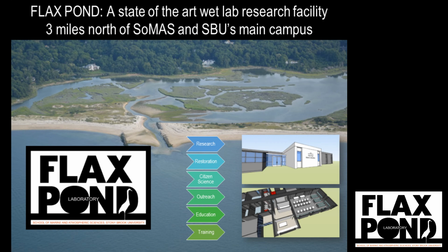So to summarize, when completed, Flax Pond is going to be a really outstanding facility for meeting future challenges in the environmental sciences. Steve and I thank you for your time today, and we really look forward to assisting educators, researchers, and students in converting the many opportunities that are out there into accomplishments with the help of the facility at Flax Pond. Thank you very much for your interest, and hope to see you up at Flax soon.